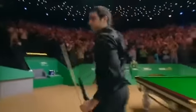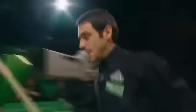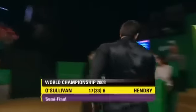Stephan Hendry did quite well with the very few chances that he had, but it's O'Sullivan who wins by 17 frames to 6 to go through to the final. Wonderful performance from Ronnie O'Sullivan, a very sporting gesture from Stephan Hendry at the end, albeit he was desperate to keep that match going. I really enjoyed that, because Stephan Hendry could almost lip-read what he was saying. He was saying, Ronnie, that was one of the most wonderful performances. You played really well and obviously deserved to win, and it was a virtuoso performance.